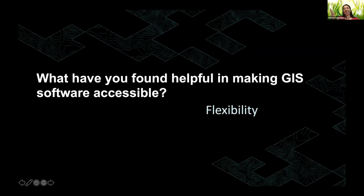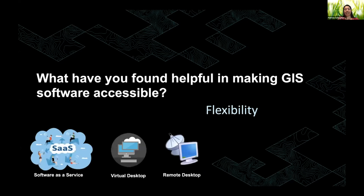And I think this is something that got repeated yesterday at the summit over and over. And I'm glad to see that everybody in the community has the same approach, which is flexibility. And what I mean by flexibility is that we immediately tried to move as much as we could by default to using SaaS, or software as a service. So we can use ArcGIS Online, Insights, story maps, Business Analyst Online. We tried to switch as quickly as possible to software as a service, because we knew it was just going to work.